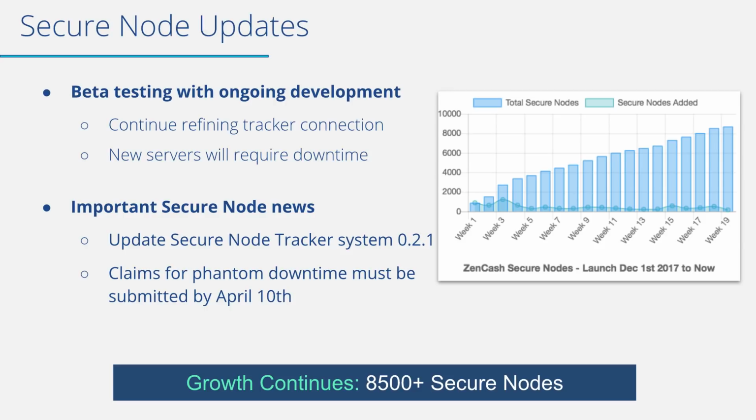Also, the claims for the early beta period where we had phantom downtimes must be submitted by April 10th. We're going to close down any of those old claims so we don't have that liability going forward in the future. And we're still pushing strong, 8,500 nodes, and they keep growing. And with the announcements, it looks like I'm going to be a bit busier, probably bringing some more servers up. The announcement for the 10% to the nodes. Back to you, Rob.